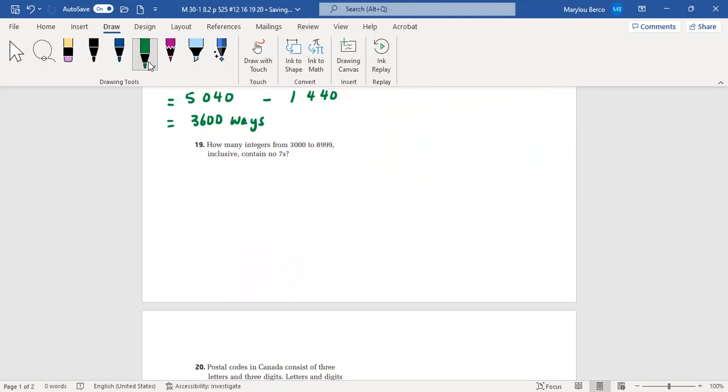Nineteen is on page 526. How many integers from 3,000 to 8,999 inclusive contain no sevens? Well, notice from this case, there is no one, no two, no seven at the start, and no nine. So if we take a look, there are four digits. So one, two, three, four digits. And the first digit has the possibility of 3, 4, 5, 6, or 8. This doesn't include 9,000. So there are 1, 2, 3, 4, 5 possibilities.